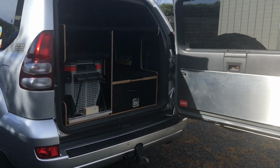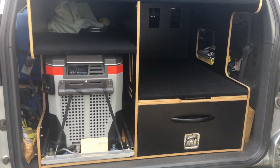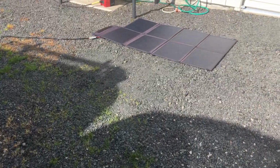And then of course this cheap Engel. Okay, so the cheap Engel Eclipse, we'll show you what we know about those, and just showing you we're doing a bit of R&D with some solar panels here.